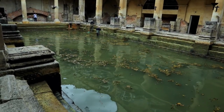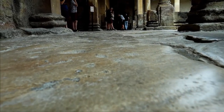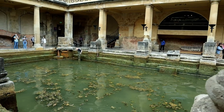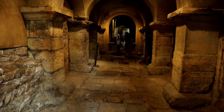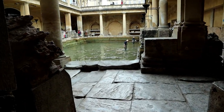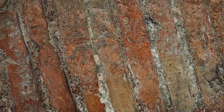I don't have a performance camera in here. If there was a roof, this algae would not have grown. This pool is full of coins. This is a roof spine fragment. Look at the bricks.